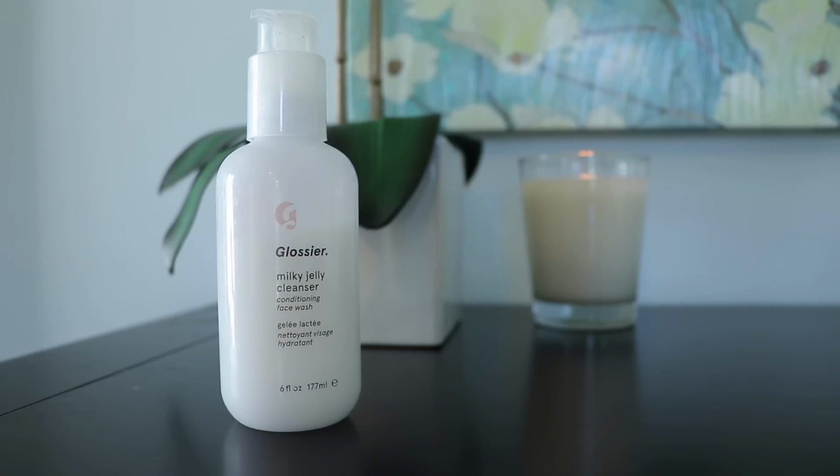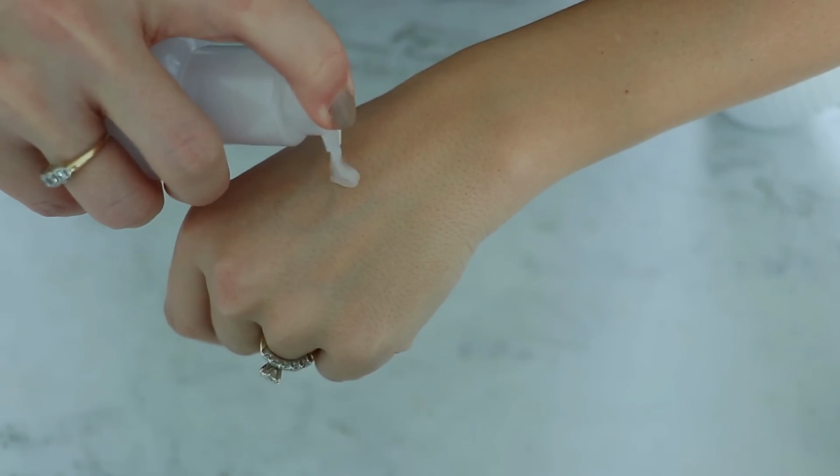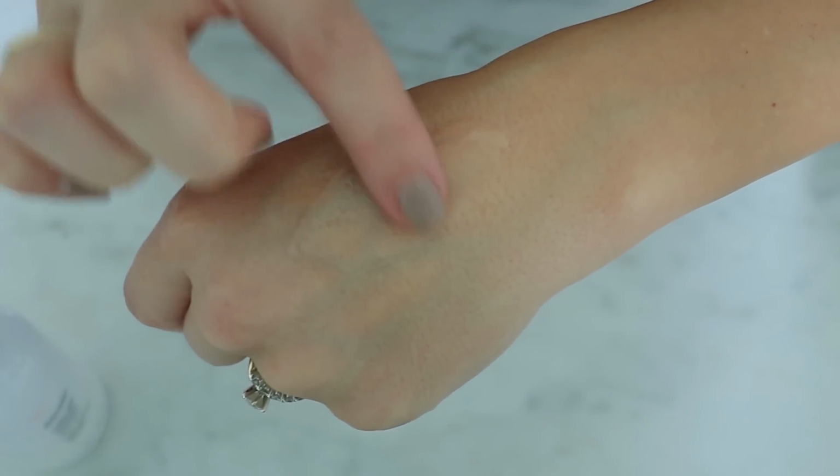I do, however, keep Glossier Milky Jelly Cleanser in my shower. I like this as just a good basic cleanser as well. So most of the time I cleanse with this one, sometimes I cleanse with the other. I feel like this one is good for if I need a little bit more hydration. So in the winter, this is a little bit more of my go-to, but sometimes I'll use this as kind of a pre-cleanse before I do the other. And sometimes I use it on its own. This is a good basic facial cleanser, and I think it's only about 18 bucks. So either one of these is what is in my rotation pretty much all the time now.